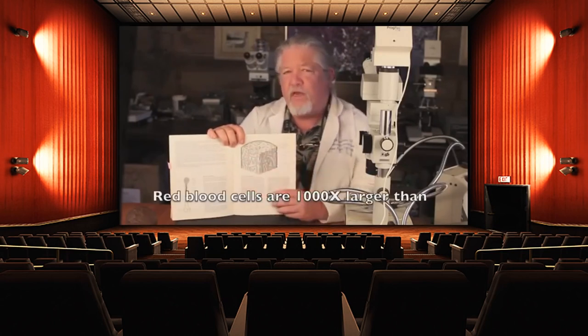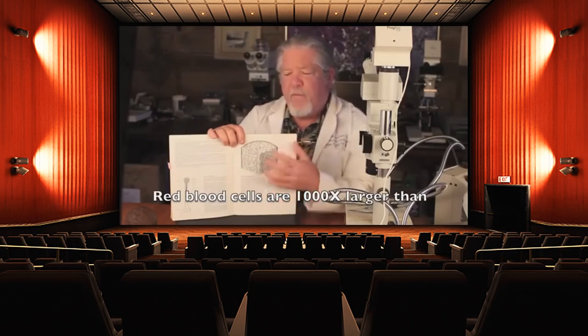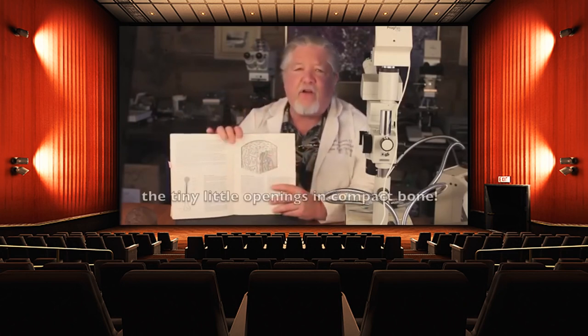The other thing that Schweitzer and her team should have done is they should have studied their bone anatomy. And here I have Wheater's Functional Histology, and here's a diagram of compact bone. And all of these tiny little squiggly lines you see inside this bone are the filopodia, the little arms from the osteocytes.